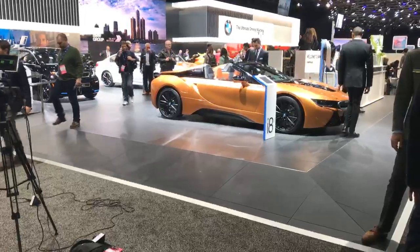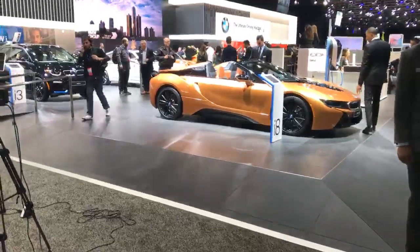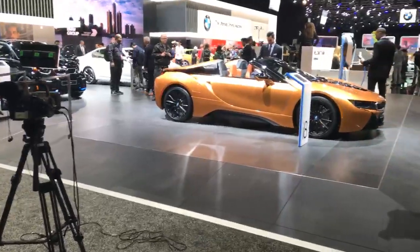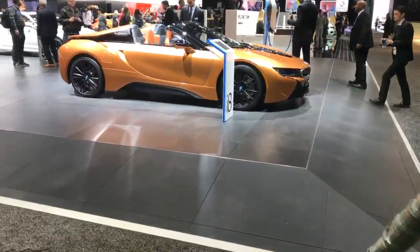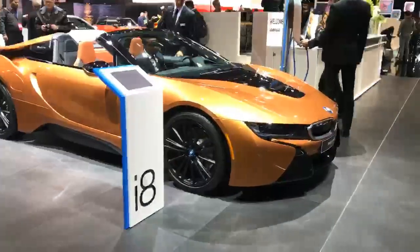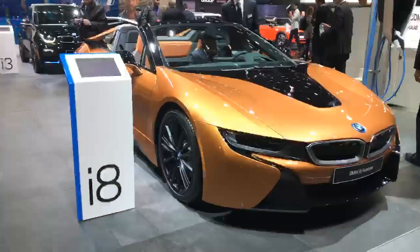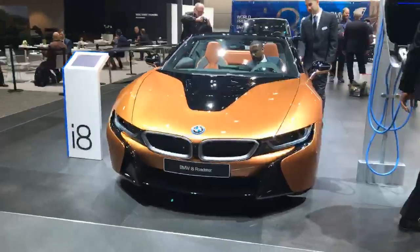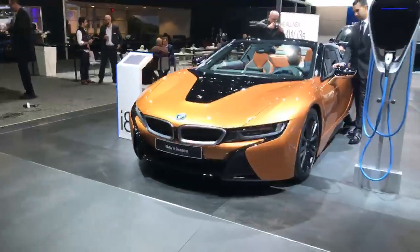Questions coming in, let me know if I miss it. Okay. So this is the BMW i8. This is all new. You can take a look at this. There's a lot of journalists here. So this is all media days. This is not your regular consumer days. So when it goes open to the consumer, it'll be different. And they have their own charging stations. Of course, they're promoting that.